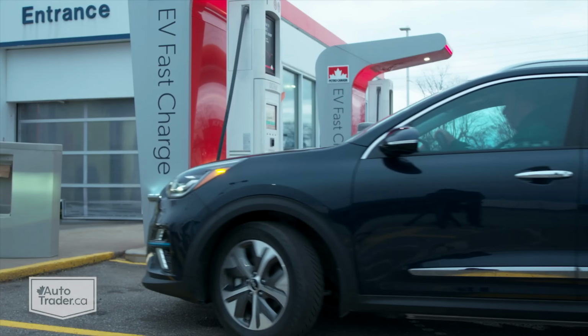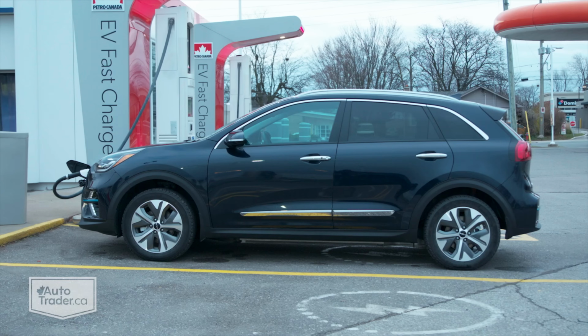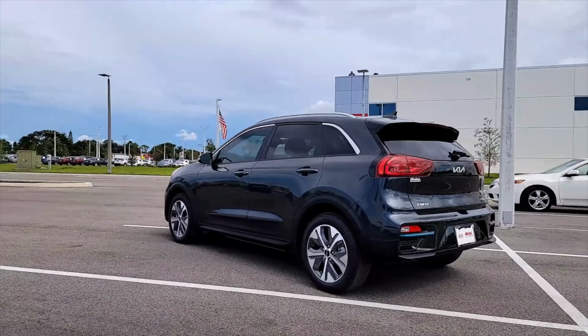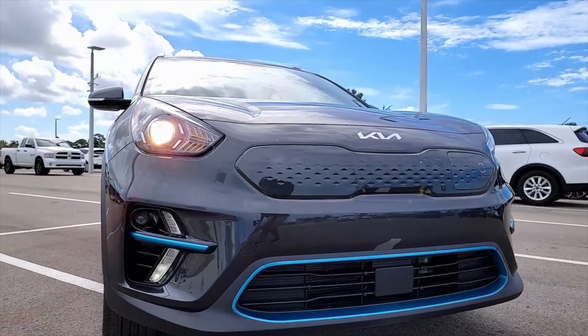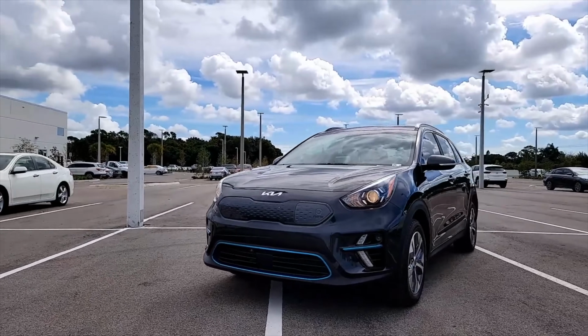But the Niro EV's public DC fast charging is probably its biggest downside because the DC fast charging is limited to 77 kilowatts, so it can charge up to 80% capacity in about an hour and 15 minutes, which is longer than the Nissan Leaf on a CHAdeMO charger. So as you can see, as we go through this list, charging speed plays a big part in the ownership experience, and usually the cheaper the car, the slower the max DC fast charging speed.